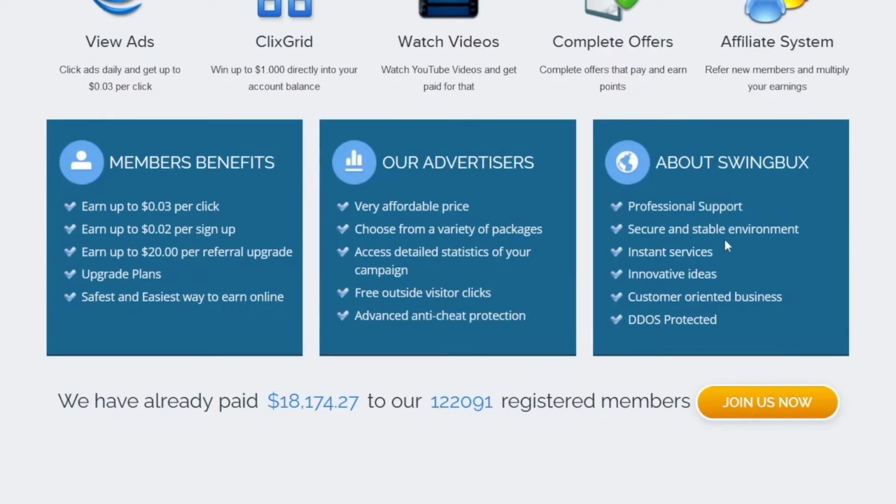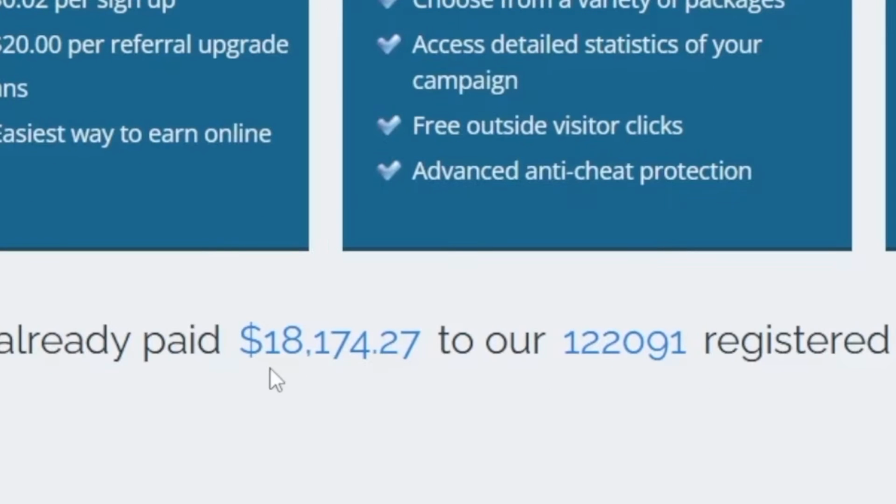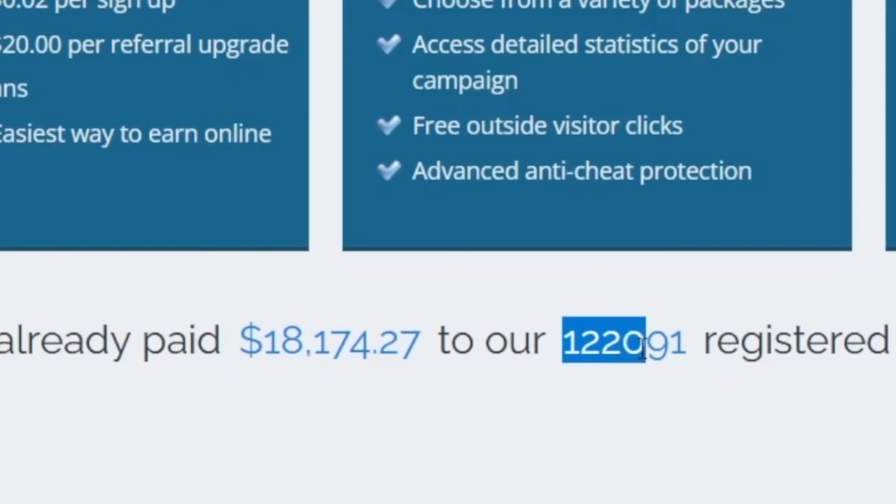As you can see, Swimbucks has professional support, it is a secure and stable environment, it offers instant services and innovative ideas, and it's customer-oriented business and also DDoS protected, so you don't have to worry about any security at all. And as you can see, they have already paid out $18,000 guys to their users, and they have over 120,000 registered members over here, guys, so that's a pretty nice number.